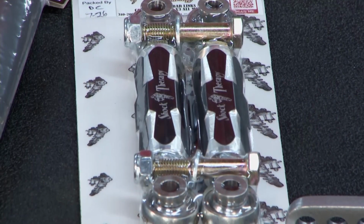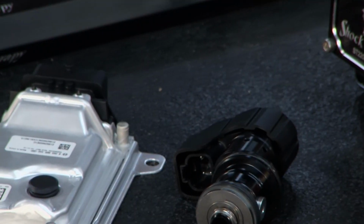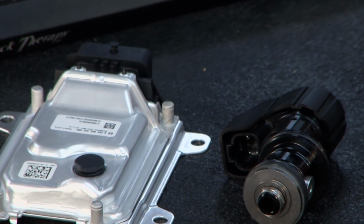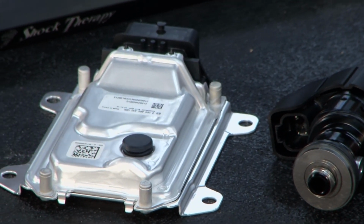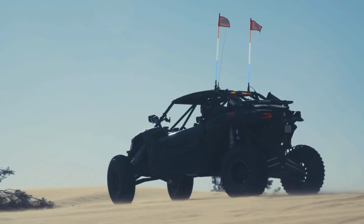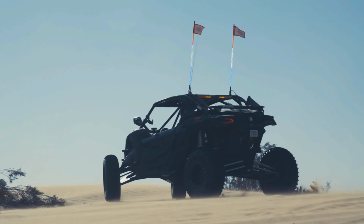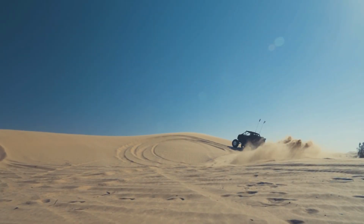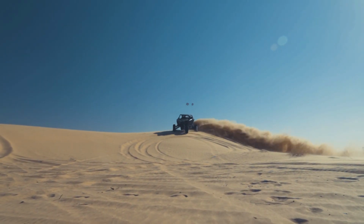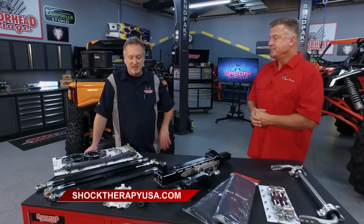Other things that we have besides sway bars and sway bar links are electronic shock upgrades. We've got a system called IQS, or Intelligent Quick Switch, which allows you to take a manually adjusted and tuned shock externally and make that electronic, where you can tune it on the fly on the dash. So you can run soft and plush when you're going at slow speeds, or you can turn it up if you want to hit that jump or that g-out a little bit too hard. All kinds of parts and accessories, things that are going to make your ride a whole lot nicer and maybe a whole lot faster if that's what you're looking for.